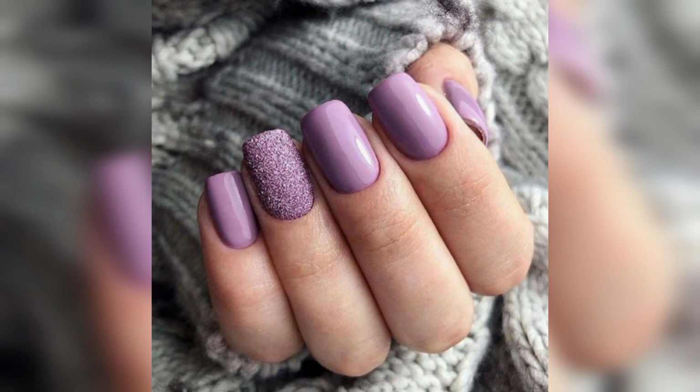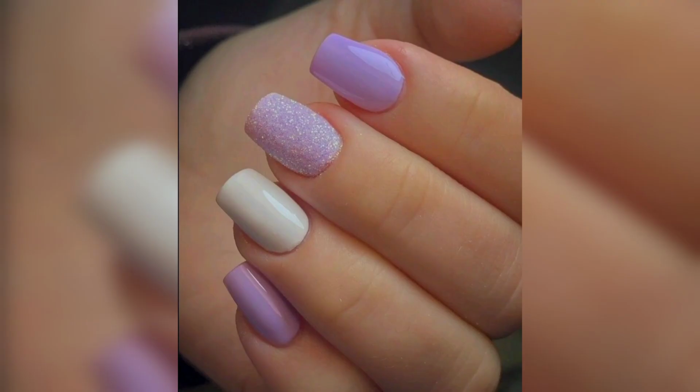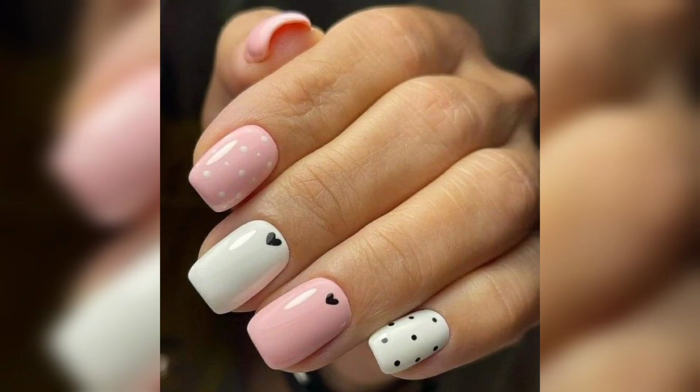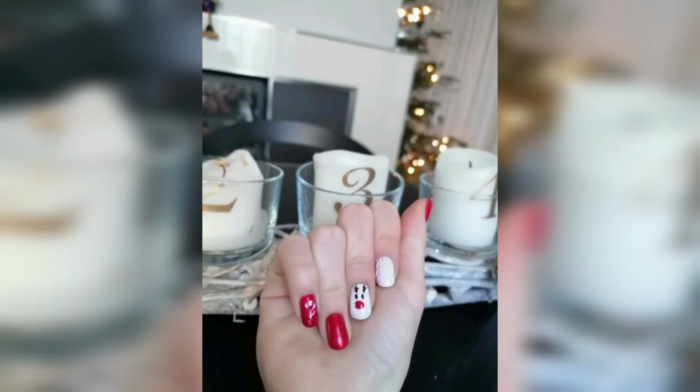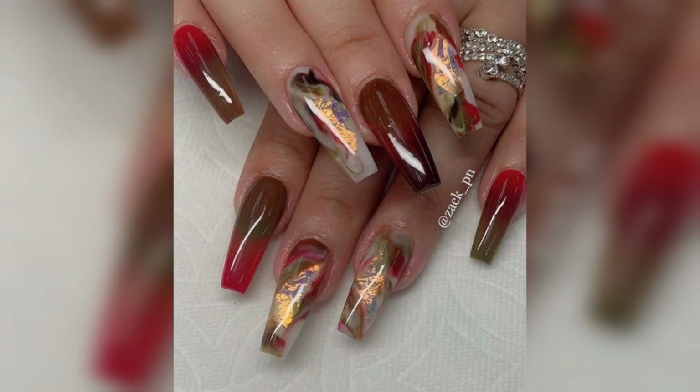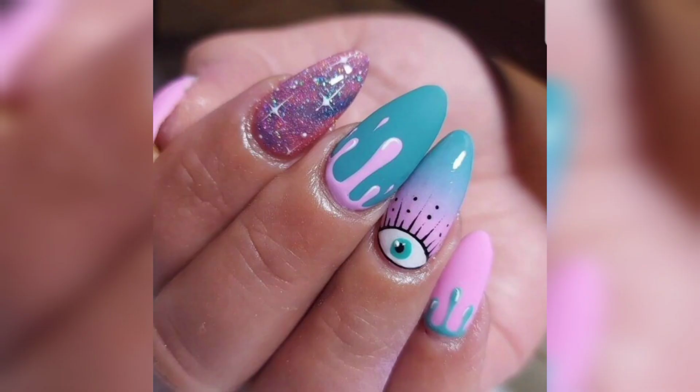Acrylic nails can trap dirt and moisture, so make sure to wash your hands often and avoid getting them wet. Be careful with chemicals. Acrylic nails are susceptible to damage from harsh chemicals, so avoid using them when possible. If you must use them, wear gloves to protect your nails.